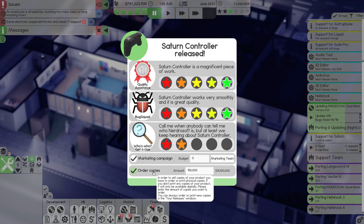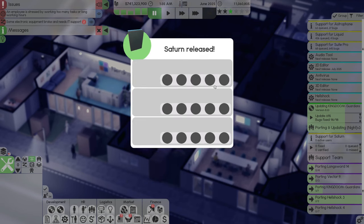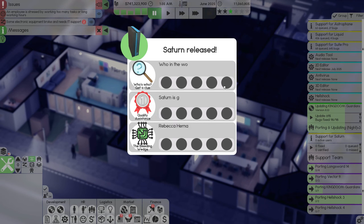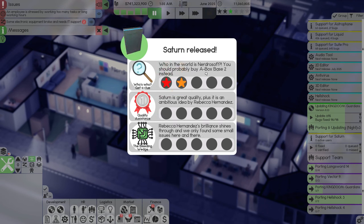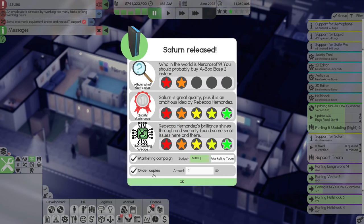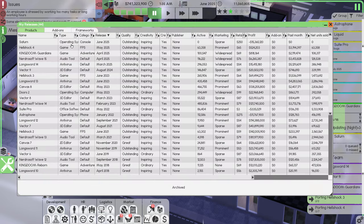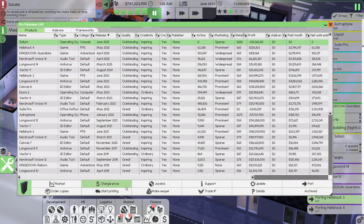Less good, but okay. We're not going to order copies. I don't need to do that. We're printing copies, which is fine. Marketing campaign of 50,000 for that guy. Saturn itself, they don't know who we are. Great quality. Okay. All right. I'm feeling a little bit more confident about Saturn as opposed to the Saturn controller, which is fine by me.